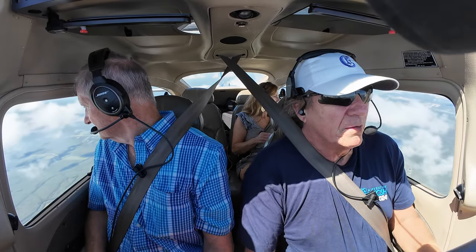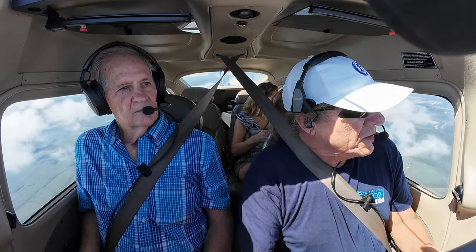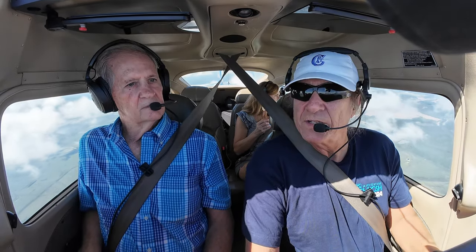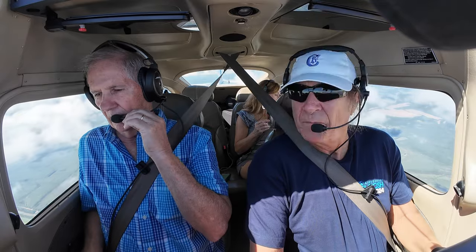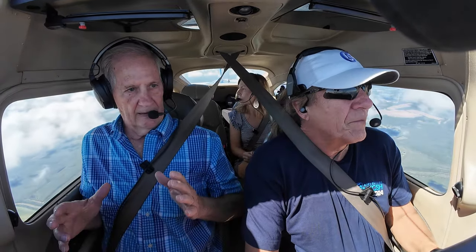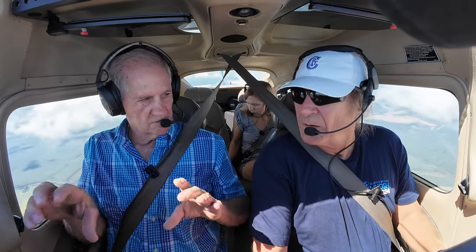Ginger owns, or her family owns 80 acres out this way? Yeah, it's hers. She has 80, and one of her sisters has 80 that adjoined it. And then one of her brothers has another 80 lengthwise below it. Oh, okay. So it's 240 acres right there. Wow.